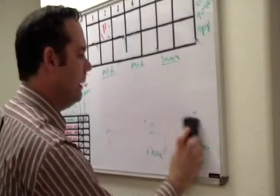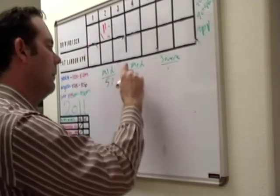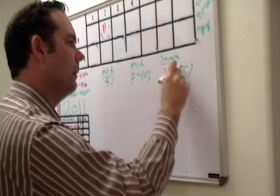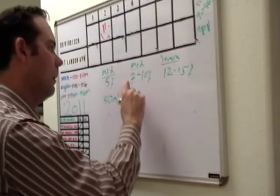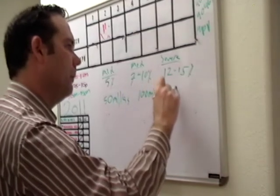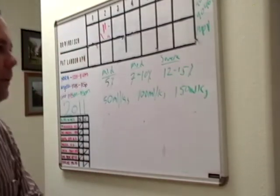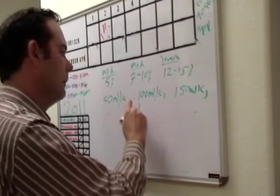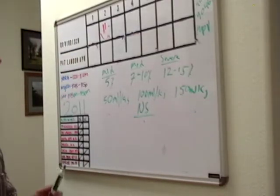This then translates into 5%, 7 to 10%, 12 to 15%, or 50 milliliters per kilo, 100 milliliters per kilo, 150 milliliters per kilo, as far as your fluid deficits. This is replaced as normal saline.